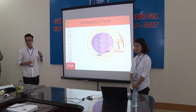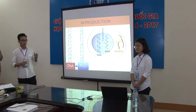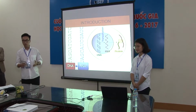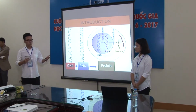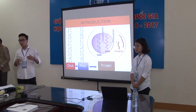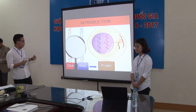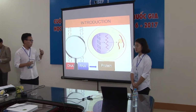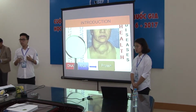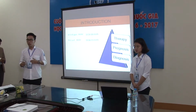As we all know, genetic information is preserved in the DNA molecules and transferred into the RNA molecules, and then synthesizes the protein which determines the phenotype of organisms. So analyzing the DNA and RNA sequences will help us answer questions relating to human health, especially cancers.